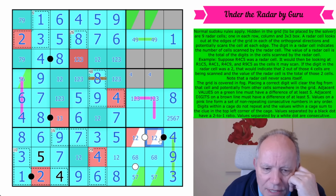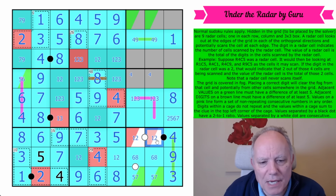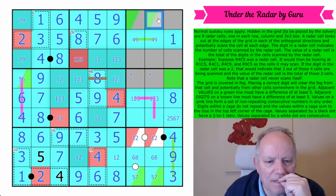Right. Now, this is a value of 2 or 8, and it's counting 1 or 2 cells. Well, that's annoying. Or it's a natural cell. It can be a natural cell if it's a 2. If it's counting 1 digit from the perimeter, it could be that 8, or it could be a 2 up here. Yeah, forget it. I don't know.